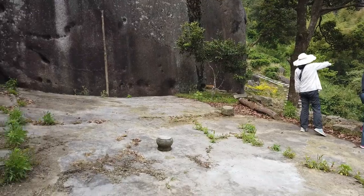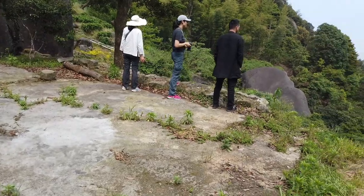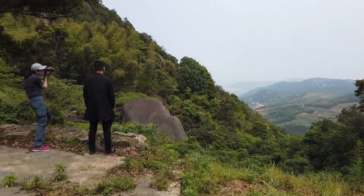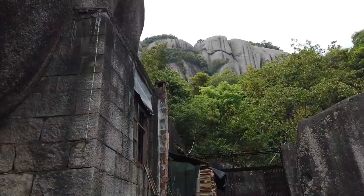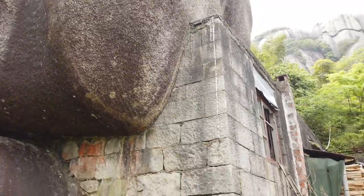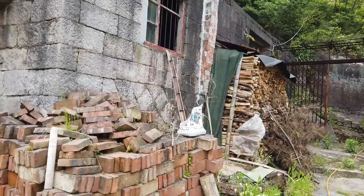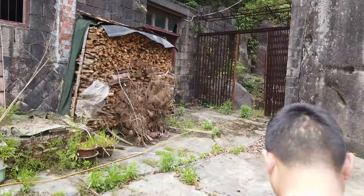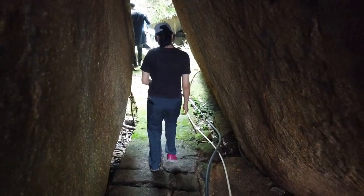And here is the area where they would dry the tea on this patio here. They would sun dry it here. And this is the rock that makes up their ceiling inside. That's the bedroom window, firewood, and just on the other side of the firewood is the door. Stone looks like that. Feels really, I don't know, really like from a movie.